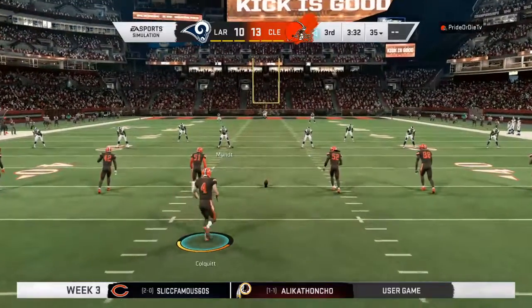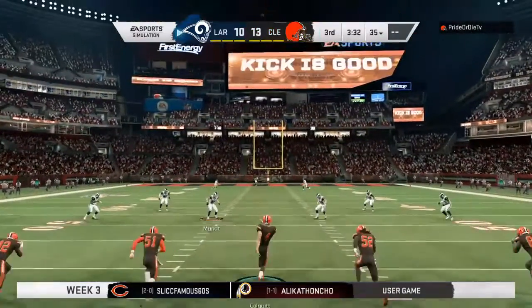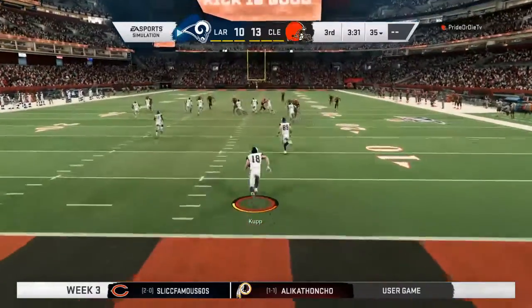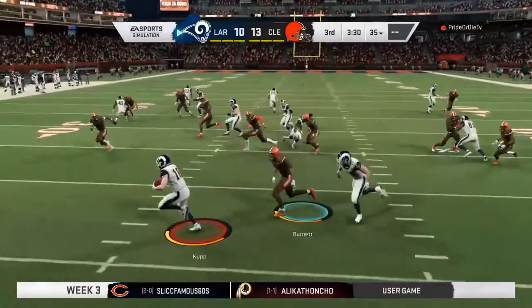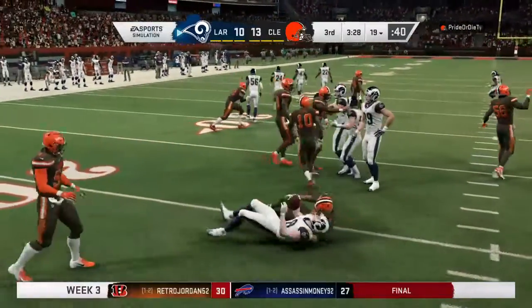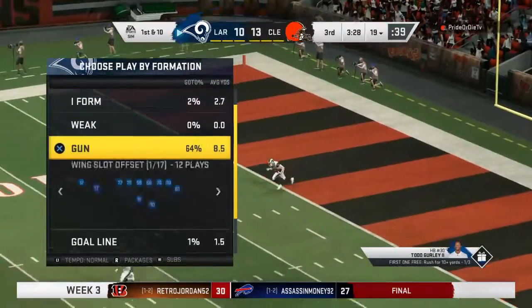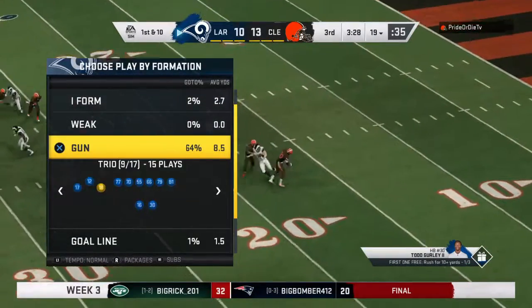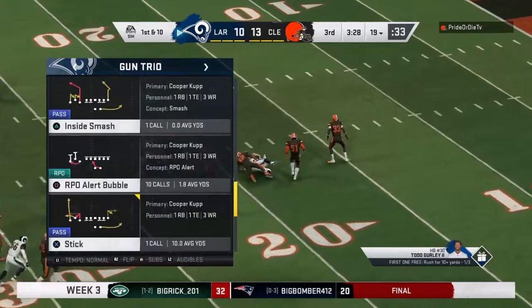Out is the kickoff unit as they run up and send this one away. This fielded a few yards into the end zone. And he'll take it back to about the 19-yard line. Lions take over 1st and 10 at their own 19-yard line.